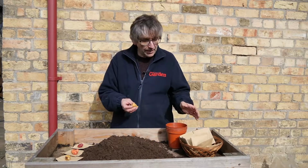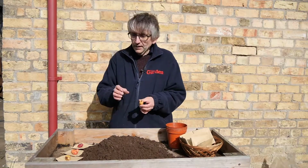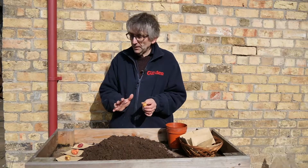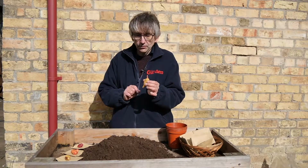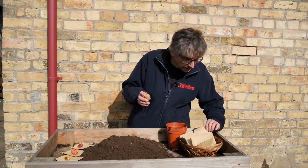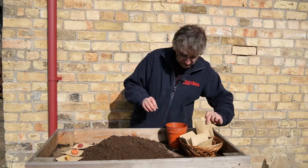You can just take them out of the envelopes when you get them, or bags, wherever you buy them from, and put them in a tray just like potatoes, and chit them somewhere frost-free. They're tender plants, just like a potato, mustn't have any frost. Somewhere frost-free and light, and they'll produce shoots. But you don't have to do that. They don't have to be chitted. You can just plant them straight away. Don't want to mix up all the names here, because, as I say, I've got one tuber of 12 different sorts.